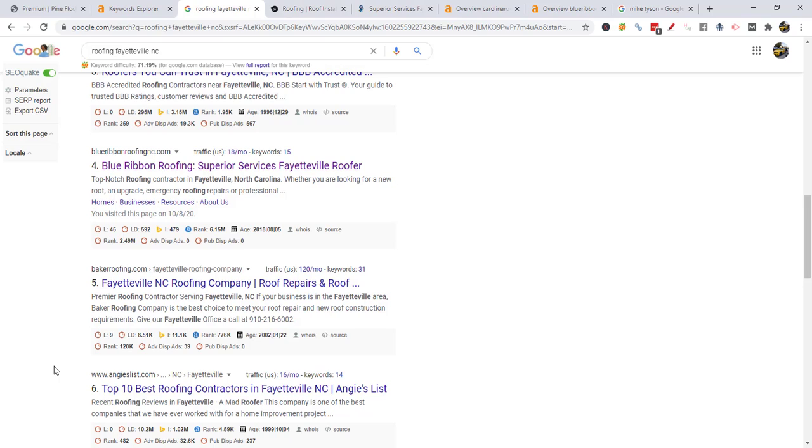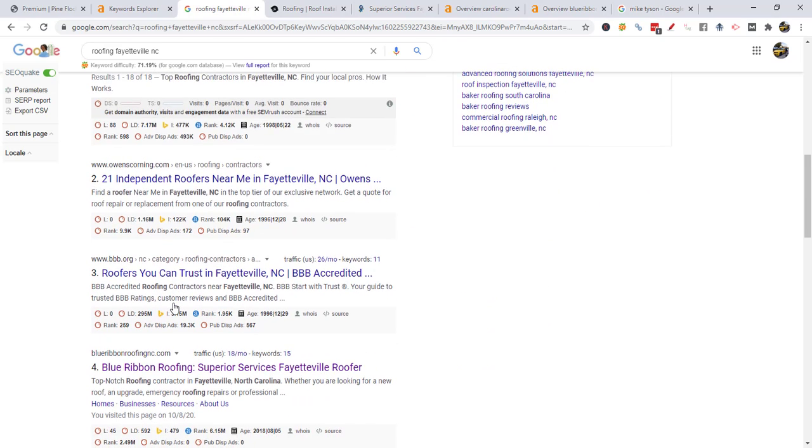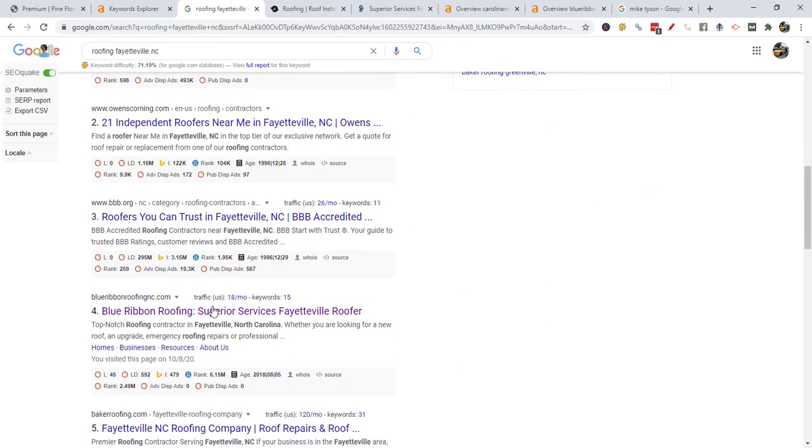It's a race to the bottom. It's not cool. The only one who wins is typically Home Advisor or Angie's List. But it sucks. So what people actually do now is they want to deal with one company and one company only, and that's usually whoever's on the first page listed first. And in this case, it's Blue Ribbon Roofing. Once again, they're on the first page in 2 different spots. That's a lot of real estate that they're taking up on the first page.